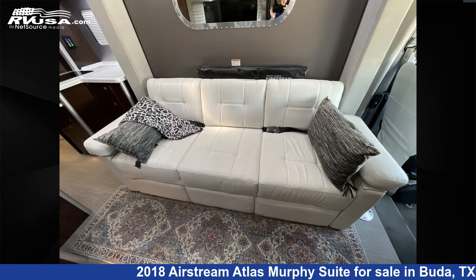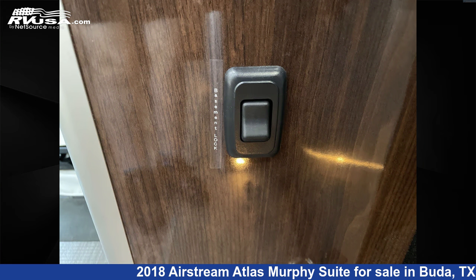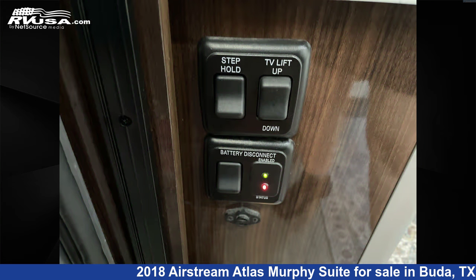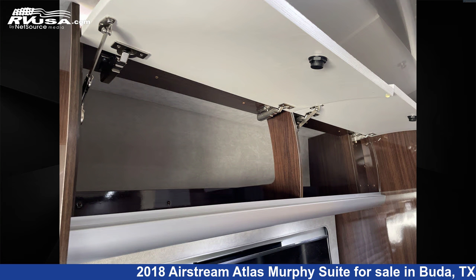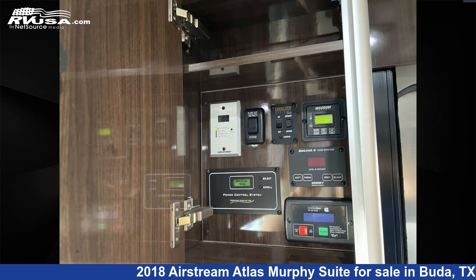This used Airstream is 24 feet 0 inches in length and features sleeps 2, Slideout, and 23 gallons fresh water capacity. The floor plan layout of this Class B features Murphy bed, rear bath. This 2018 Airstream Atlas Murphy Suite is built on a Sprinter 3500 cutaway chassis.